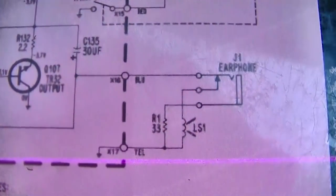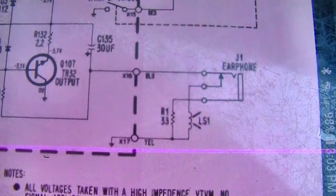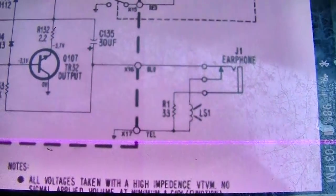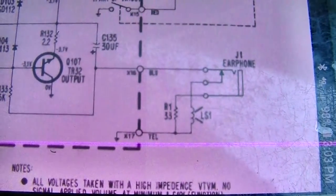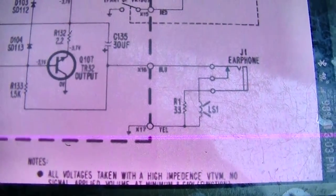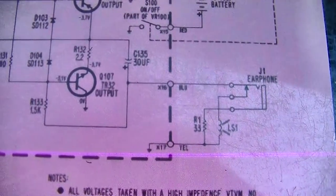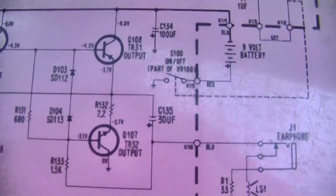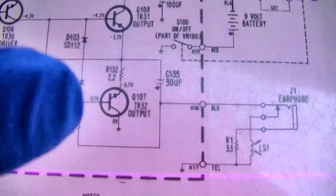And we see our 33 ohm resistor there is actually supposed to be the ground for the headphones. So it's basically 33 ohms in series with the headphones so it doesn't blow your hearing out or blow your headphones out. But the speaker should be connected directly to this point right here, which is this 30 microfarad capacitor.